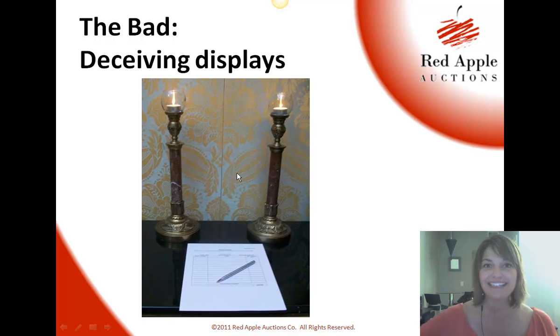Okay, the bad. What's bad? Deceiving displays. This particular group was a little short on volunteers, and it showed up unfortunately in the silent auction, and I'm afraid they just didn't achieve the values they could have. And this is a great example. I bet if you walked up to this, you thought you were bidding on a pair of beautifully designed decor elements known as candlesticks. Nuh-uh.